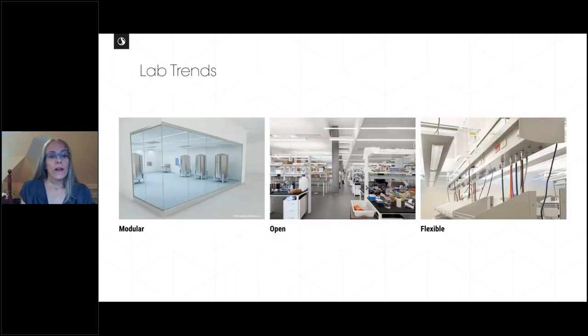So what are the trends that you think about when you think about laboratory planning? So modularity, flexibility, and openness. We talked a little bit about how there are a number of different studies and areas of research that you might be thinking about having as tenants, and how those people work is slightly different. So the more you can leave those spaces flexible and open, the better off you'll be.